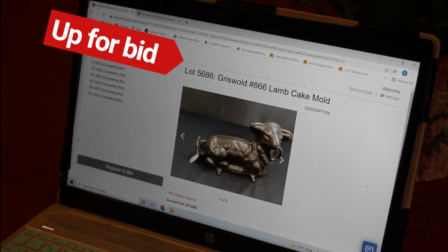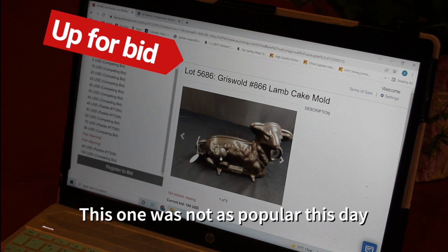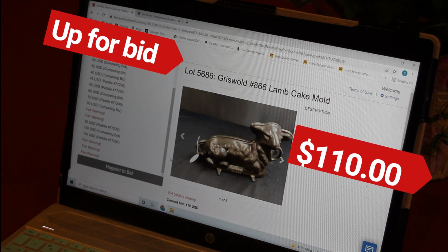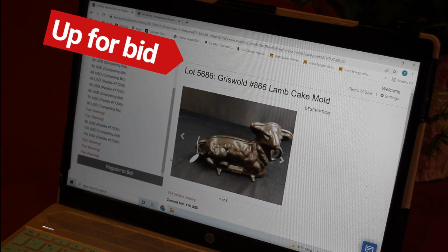Here we have, oh, we don't have the bunny. We have a bunny and a lamb, don't we? Yep. This is the Griswold lamb. This should go for about the same price, if not just a little bit more, because it's more popular. But these are so pretty. I love the way that Griswold does their molds. They're so smooth feeling as compared to other iron, even later iron. Anything pre-1940 is so much more smooth and beautiful, and they go for a lot.